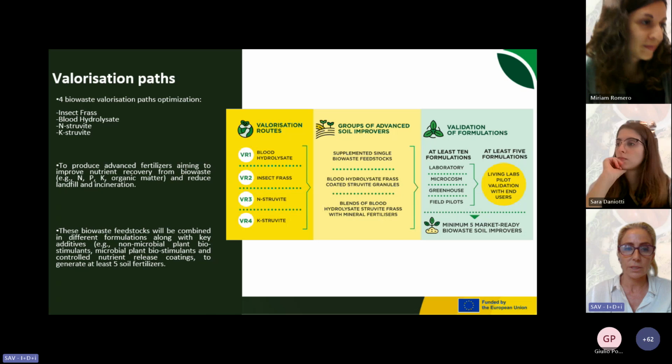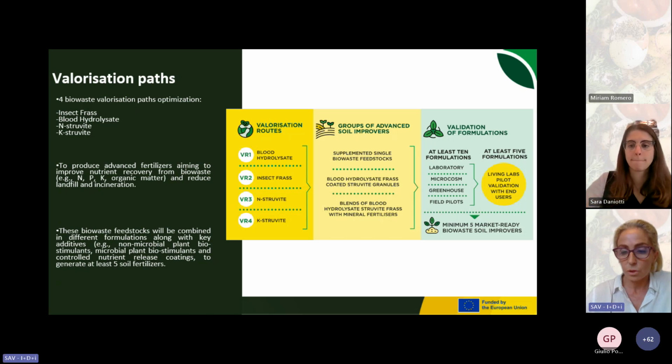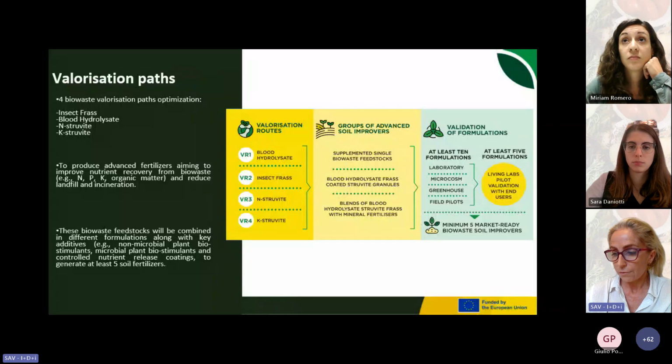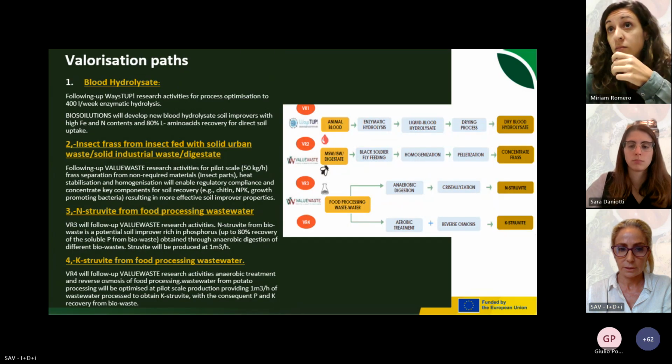These four valorization paths are from insect frass, blood hydrolysate, struvite and K-struvite to produce new fertilizers that we will see in depth in the following slides. You can see a scheme of the valorization routes, and we will see later all in depth.